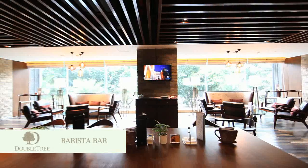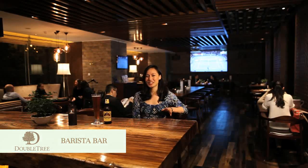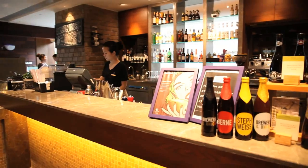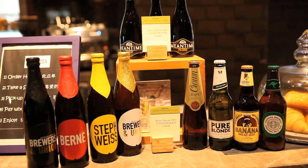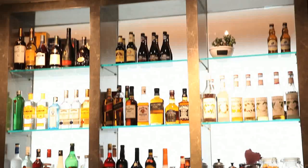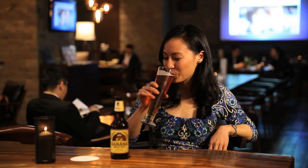Here we are back at the Barista Bar, coffee shop by day and bar by night. You know what's special about this bar? Every month, they import a series of beers from a specific country. Craft and unique beer you might not be able to find just anywhere else. This time I've decided to try the banana beer.